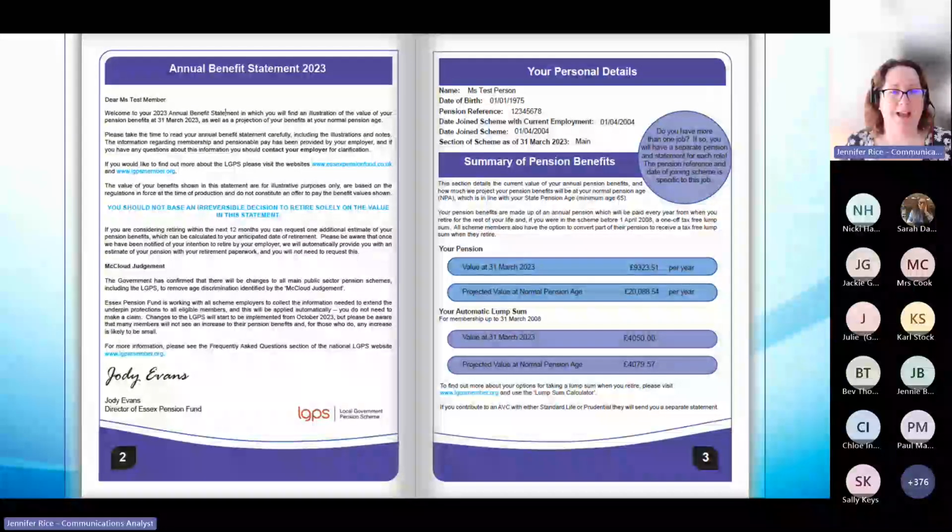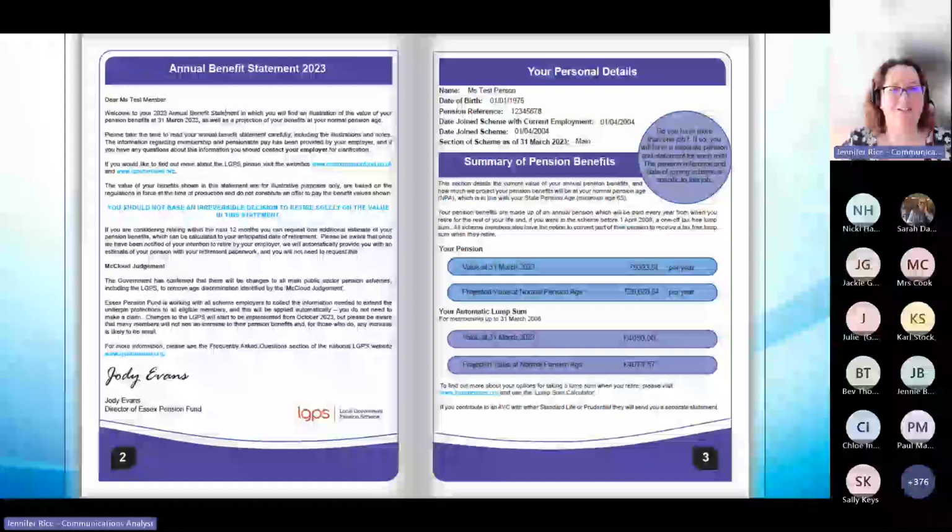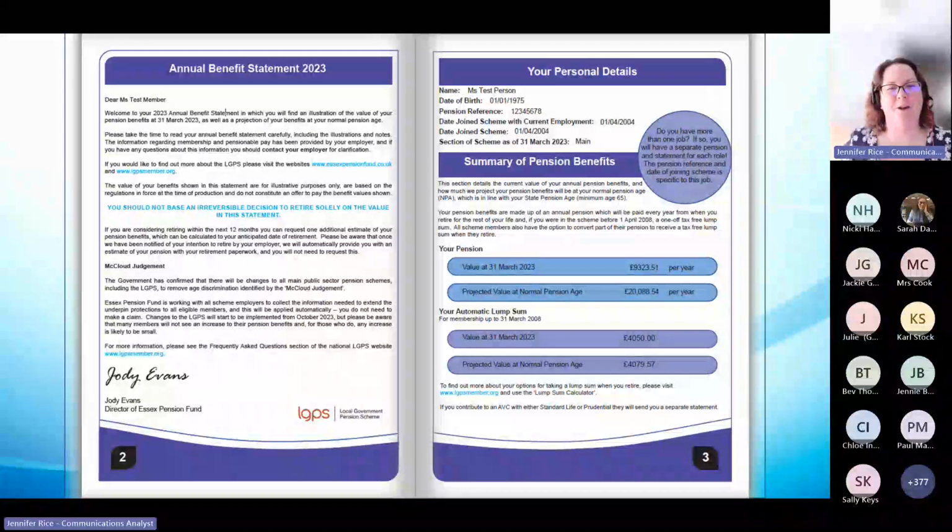In fact, it'll actually go up each year because we'll add that cost of living increase to protect your pension from inflation. So it's not a one-off amount that's getting paid, it's that much possibly for sort of 20, 30 years. So that's why it looks a little bit different.